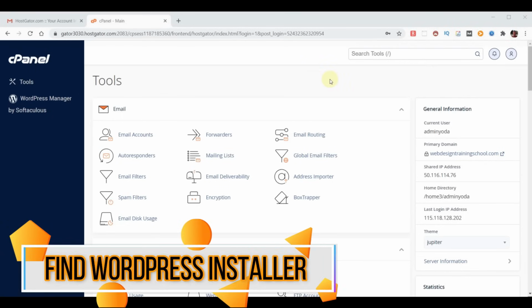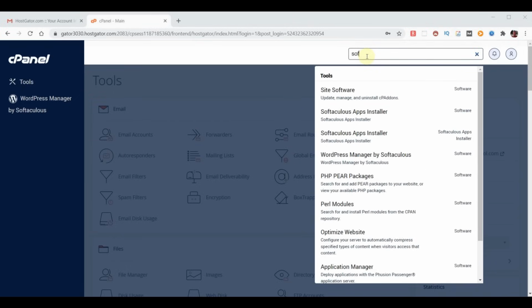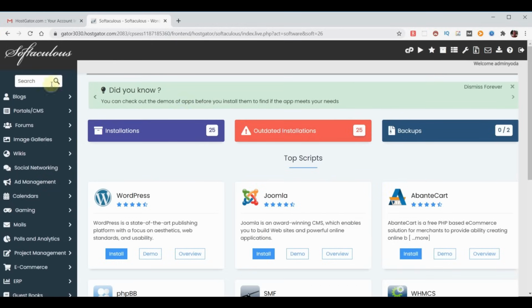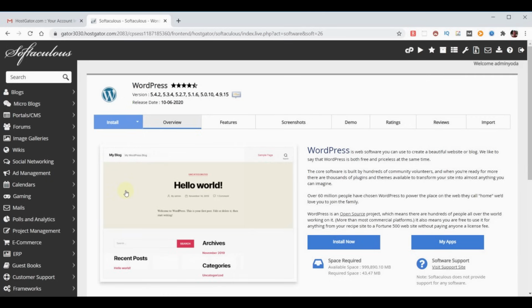And again, the easiest way to find the WordPress installer is to use a search box. So I'm going to go to the search box, and I'm going to type the word soft. Because the installer we're going to use is called Softaculous, I'm going to choose Softaculous Apps Installer. Now in the search box on the left, I'm just going to type WordPress. There's WordPress. I click on that, and now I'm at the WordPress installer.